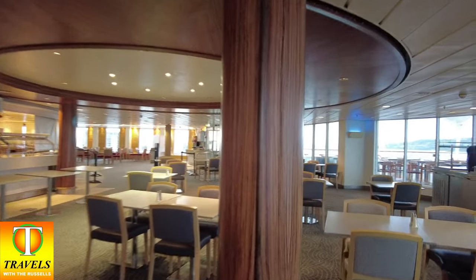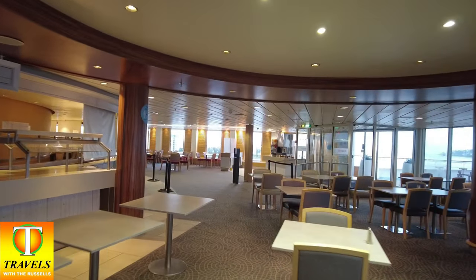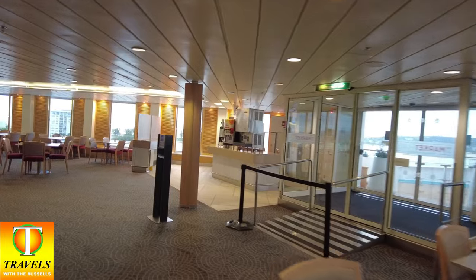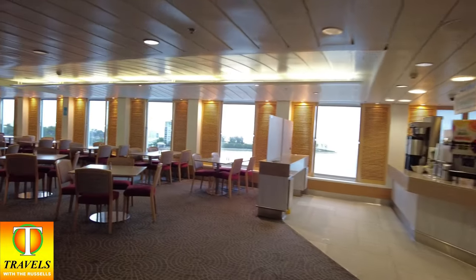So this is the marketplace, the international buffet restaurant. Have as much or as little as you want, come back as many or as few times as you want.